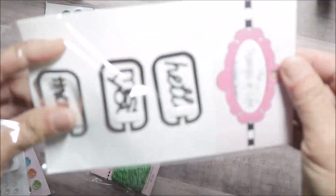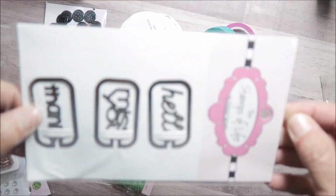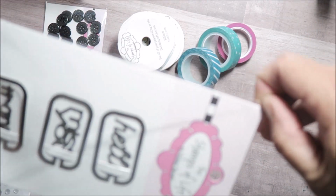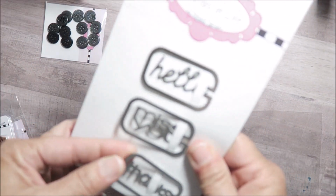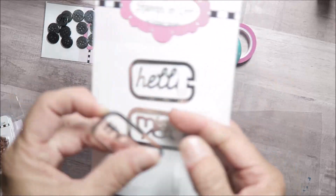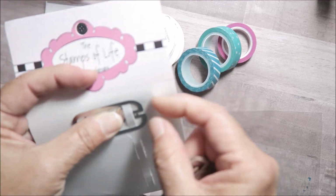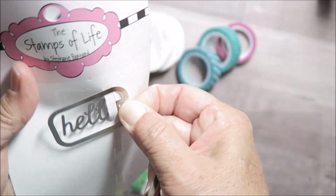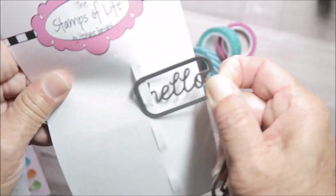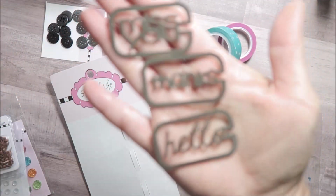Do I have something I can cut out real quick to show you? Sorry, all the crinkling. Oh yeah. Oh, they're like paper clips. They're not even dies. They're just paper clips. How cute are these? Huh, I've never seen these before. Lovely, lovely. So that's what these are, paper clips. How cute.